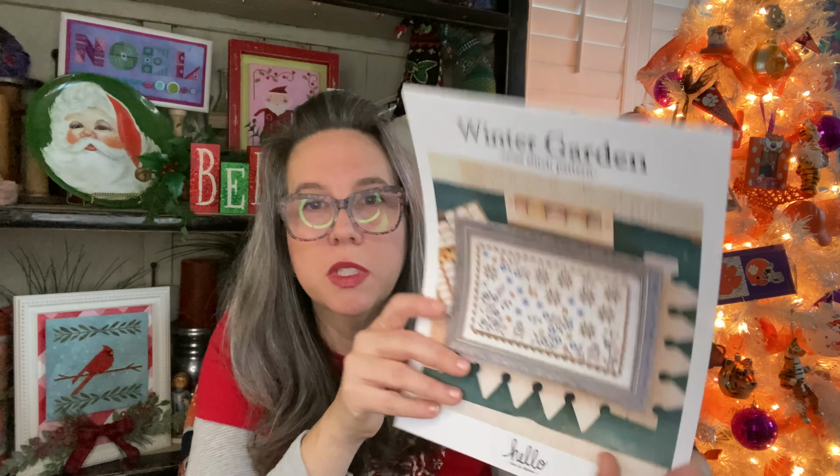Okay, so it measures 105 by 161. So on a 14 count, it's going to be 7.5 by 11.5. On a 16 count, it's 6.5 by 10. So maybe I can get it in an 8 by 10 frame. I might have to squeeze down to 8. I don't know. We'll see.